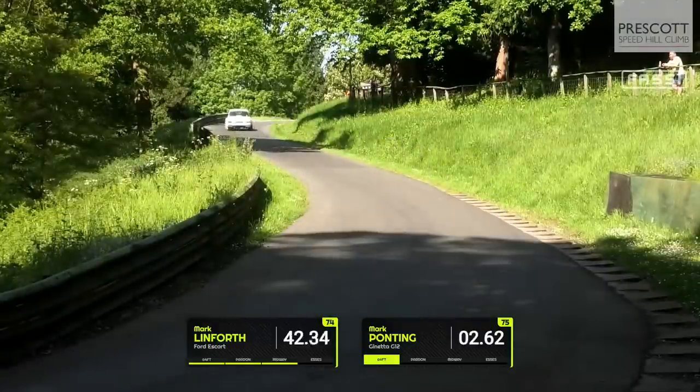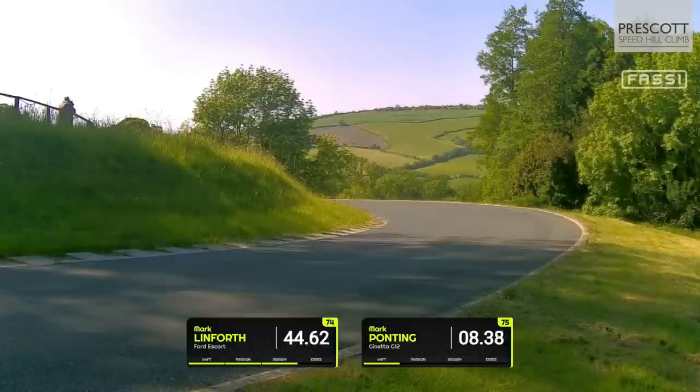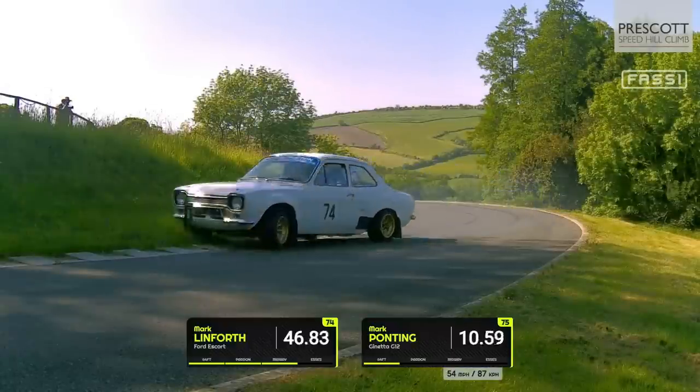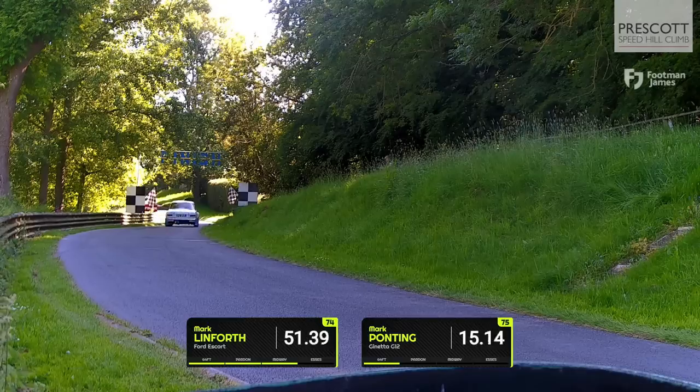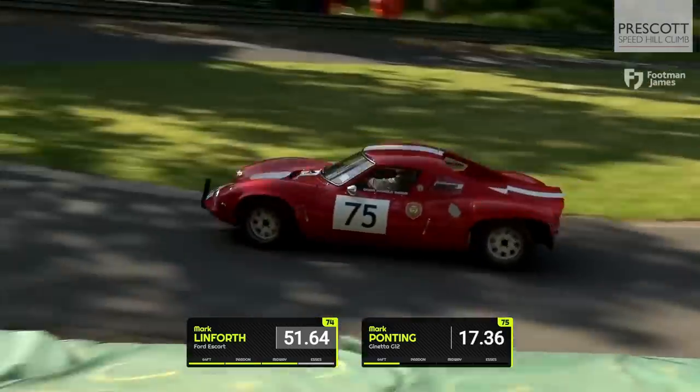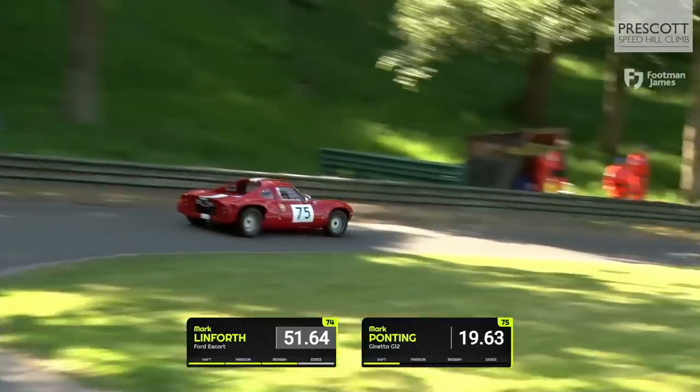Round Sammy, very sideways. Can he catch it all together? We wait and see. Yes, he did, but that's cost him quite a bit of time. Just about managed to hang on to it. It's a 51.64 for Mark.